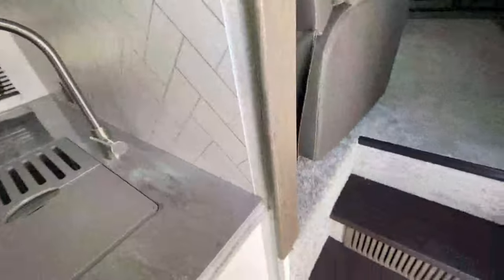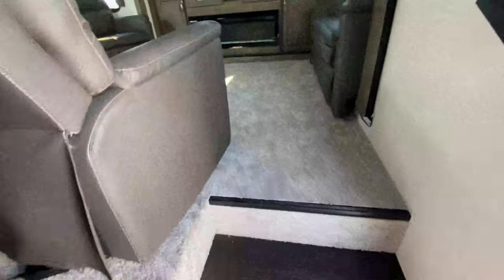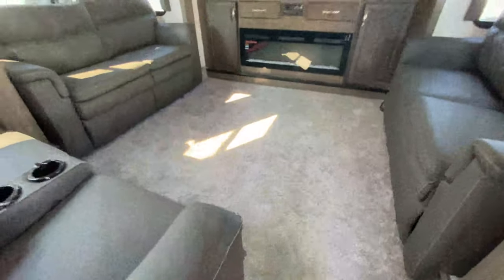This is a really cool floor plan. I took it from Greer. So it is front living.